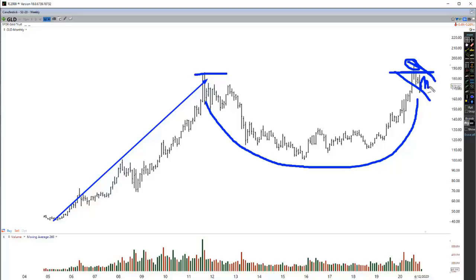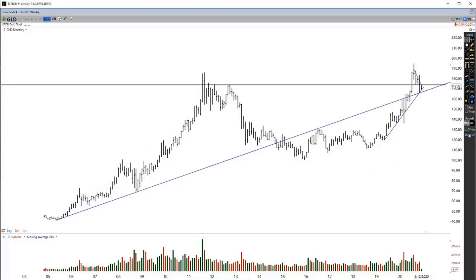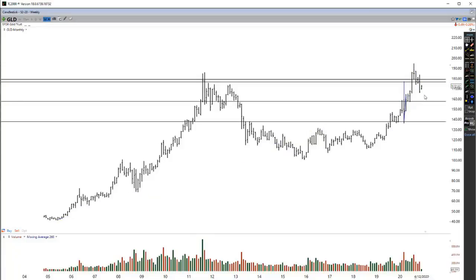So if this could still develop like this, and then we start to get another break above here, where is the GLD likely to go? If you trade in the GLD, where is gold likely to go based on this chart? Well, remember what we said before. You've got a lot of different trend lines here that I've actually drawn in the past. Let me go to this one here.